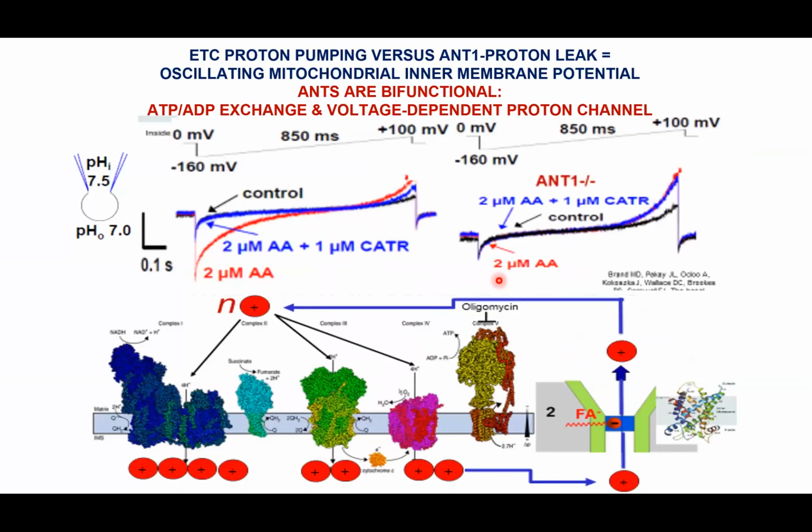So basically, the way the mitochondria makes energy is it burns hydrogen, in this case carried on the carrier NADH, to give you NAD, and the electrons move through complex 1, coenzyme Q, to complex 3, to complex 4. And as the electrons move through these systems, they pump protons across the inner membrane into that cristae lumen.